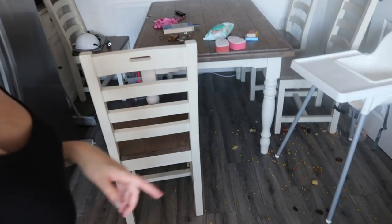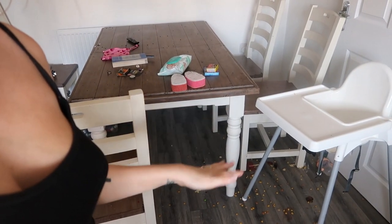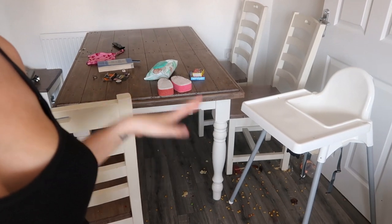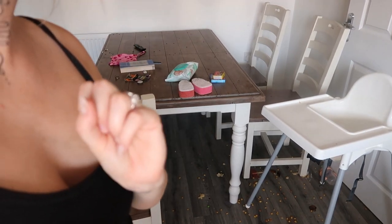Again, what I normally do first is I'm going to sweep it, pick up all the bits that I can with the sweeping brush, then all the stubborn bits I'm going to give a spray, leave that to soak while I clear the table, move the chairs out of the way, give all the chairs a clean. So that is what you're going to see me doing next.